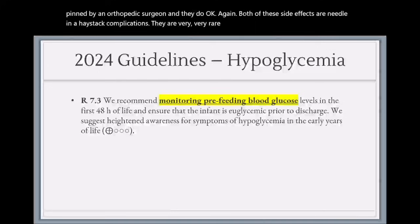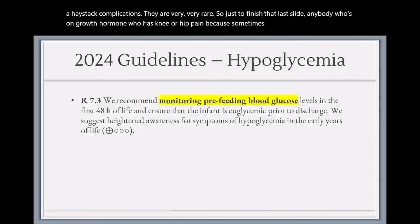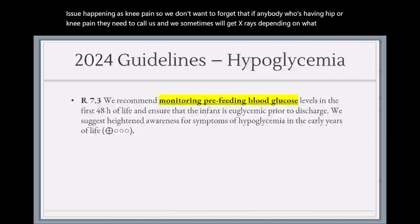So just to finish that last slide, anybody who's on growth hormone who has knee or hip pain, because sometimes kids can feel that hip issue happening as knee pain. So we don't want to forget that if anybody is having hip or knee pain, they need to call us, and we sometimes will get x-rays depending on what that family is telling us.